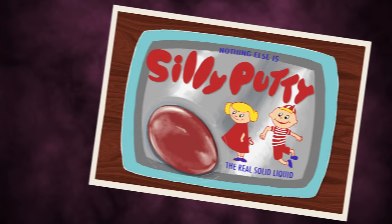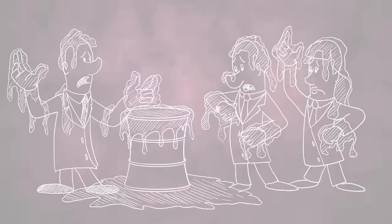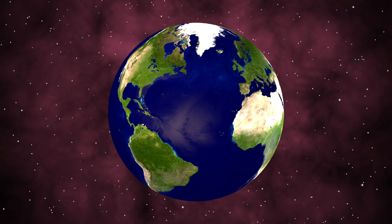One other familiar polymer, Silly Putty, was also invented by accident. During World War II, the United States was in desperate need of synthetic rubber to support the military. A team of chemists at General Electric attempted to create one, but ended up with a gooey, soft putty. It wasn't a good rubber substitute, but it did have one strange quality. It appeared to be extremely bouncy. Silly Putty was born. Synthetic polymers have changed the world. Think about it. Can you imagine getting through a single day without using plastic?